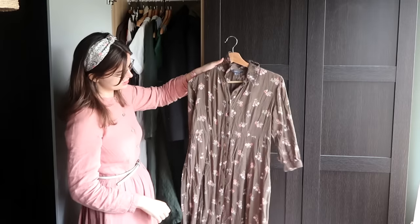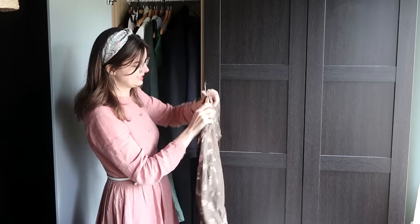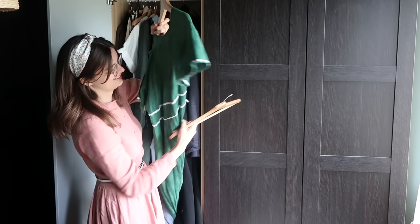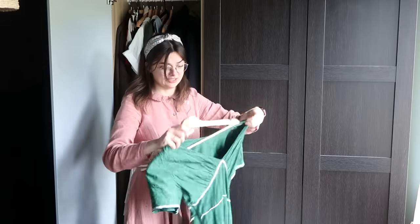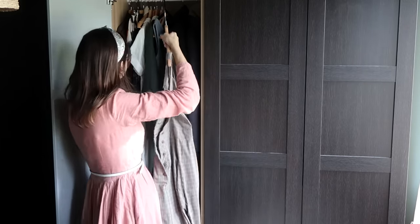Even though it has 3/4 sleeves, this is a very light, lightweight kind of see-through almost fabric, which is definitely more suitable for summer. This dress, for sure. Gonna put away. I believe I called this my garden goddess dress. Love this, absolutely love this, but it's for summer. This I'm gonna get a lot of wear out of. Love my vintage little dungarees that I sewed.